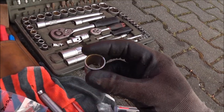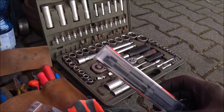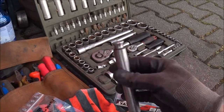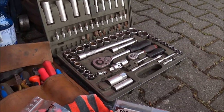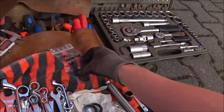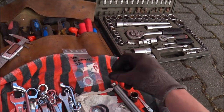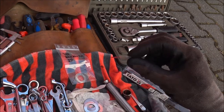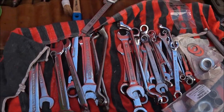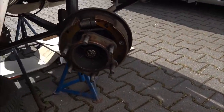These are the new bushings here. And when they're pressed in, I have to use this thing here to widen up the bushings so the bolt can fit through it without any play. And these are the small metal pieces that I've bought yesterday. They're really thin, 0.1 millimeter. So, my basic tools here. And now, starting the repair.